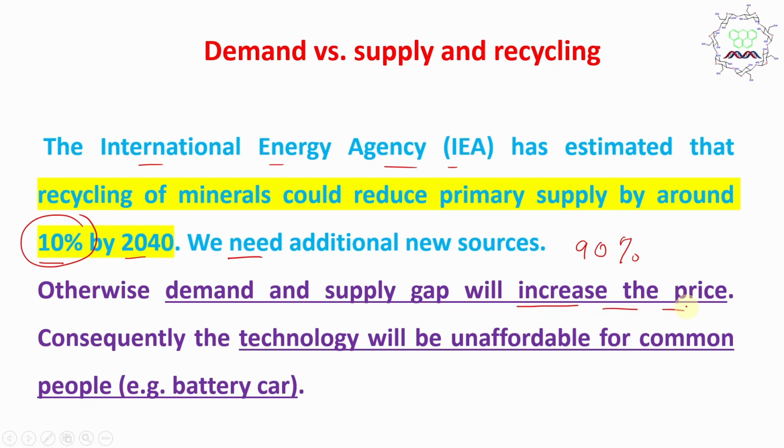And if the increased price goes beyond the affordable range of common people, then the main target, for example, shifting from petroleum based cars to battery cars, could not be achieved. So the main target to reduce climate change and keep the global temperature rise less than 2 degrees centigrade will be very difficult to achieve.